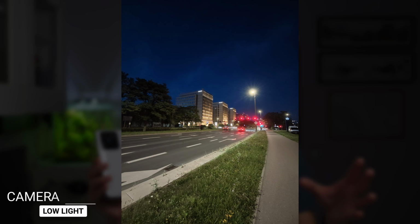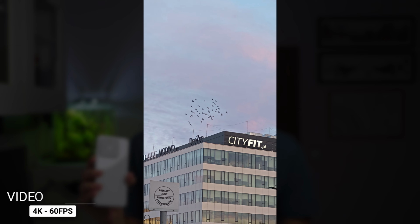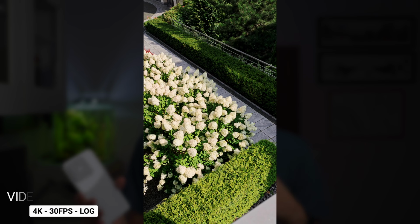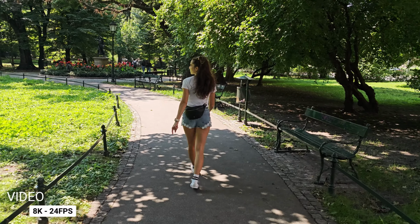I really love the photos and videos on this phone, and even in low light situations, all three of the cameras perform really well. You can record up to 4K 60 frames per second, which is beautiful, really nice looking footage. You can also record in 4K 30 frames per second with the log format, and also record in 8K at lower frames per second. But you can actually do it on this phone.